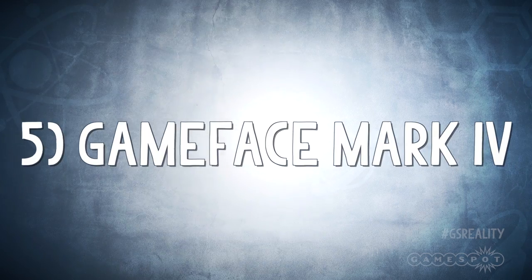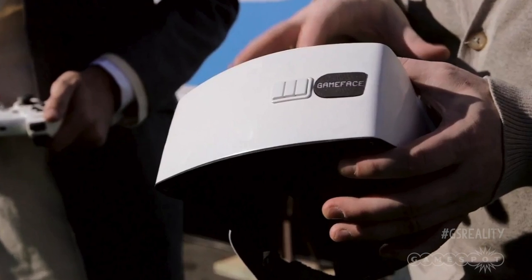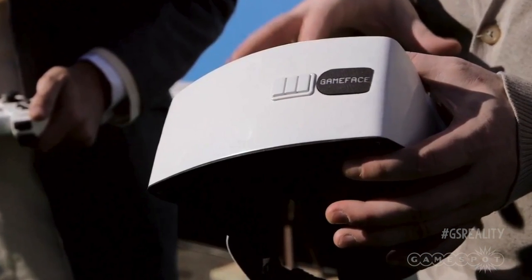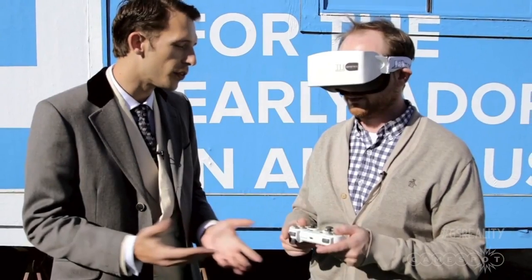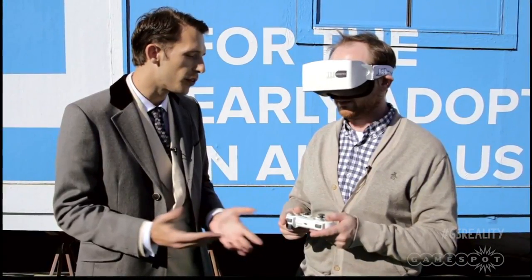Up next, we have the GameFace Mark IV. At first glance, you could be forgiven for thinking that it's just the Oculus Rift, but in white. Well, keep looking and you should notice that there aren't any wires. It's all self-contained. While the Oculus Rift needs an input device to run, a PC say, everything you need to get gaming with the GameFace is right there, on your face.